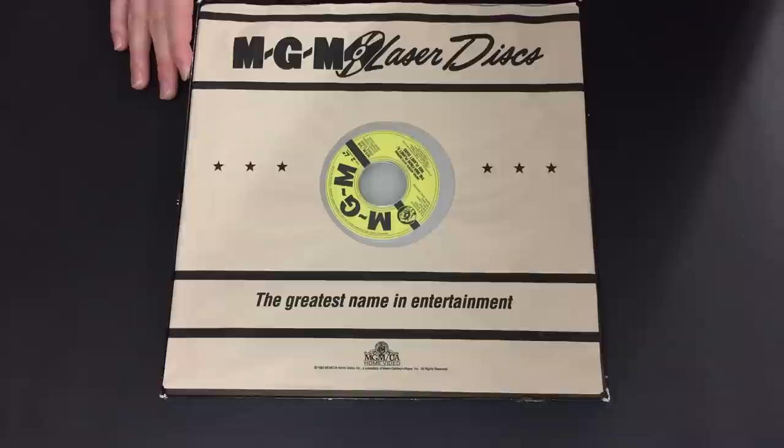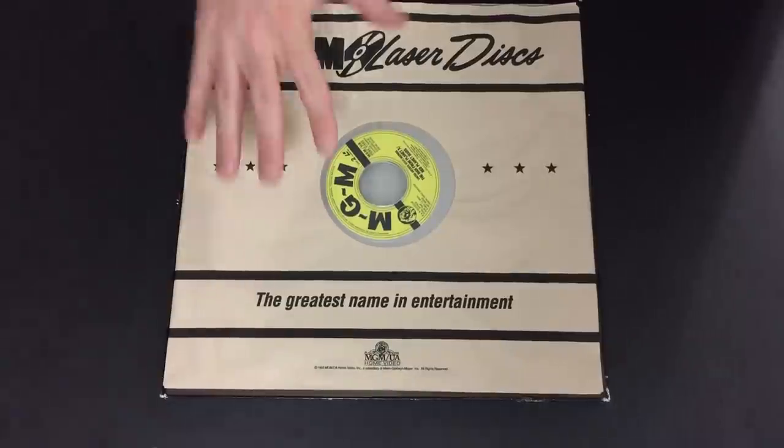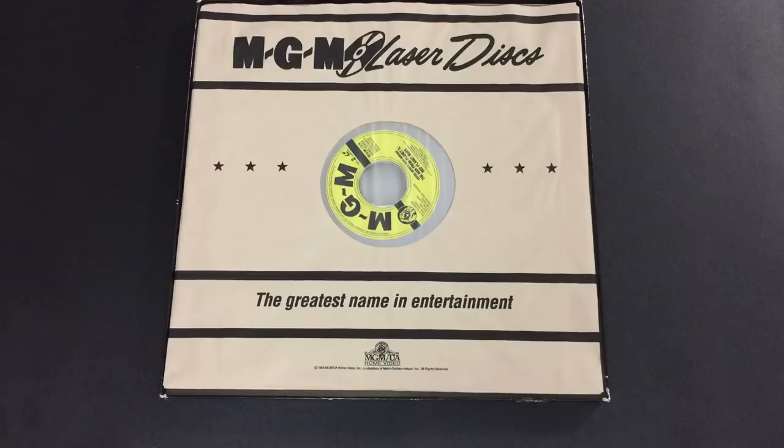Of course, this is an MGM box set, so you just get a big old load of discs tucked in a box with a complimentary piece of foam. No inserts, unfortunately, but you do get the nice rear cover here. So this is a nice set if you do manage to come across it. They did do a second volume, but of course that is much more difficult to come by and a lot more expensive.